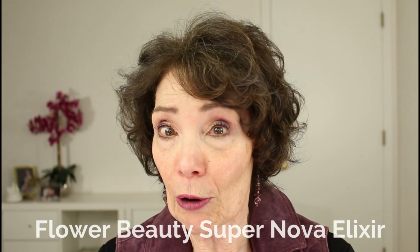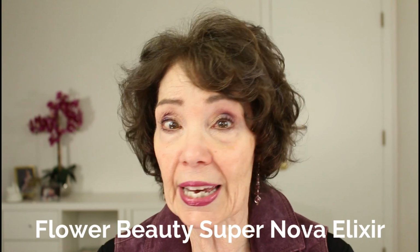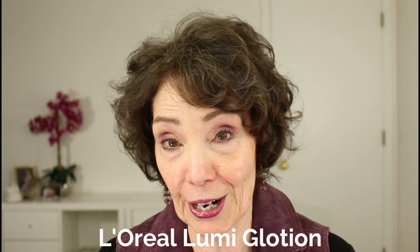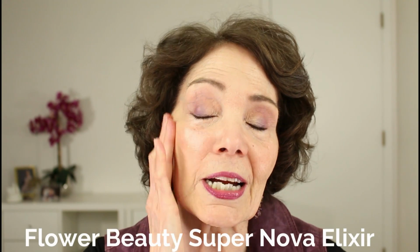So now on to our third round of glowy products. This go-round of products includes 2 drugstore options. I have Flower Beauty Supernova Celestial Skin Elixir and L'Oreal's True Match Lumi Glotion in the shade Fair. So the Flower Beauty product will go on the right side and I'll put the L'Oreal Lumi Glotion on the left side. This is really glowy stuff.